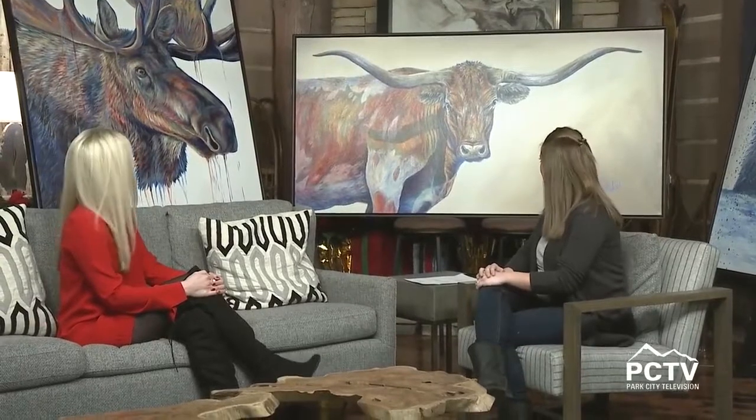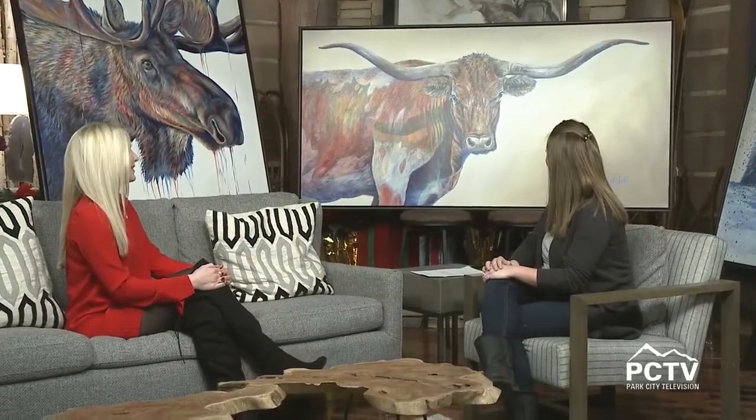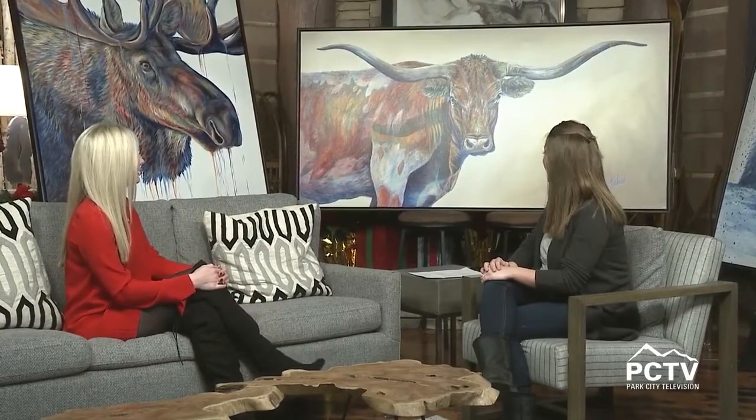Yeah, color and energy, and I think it just adds more of that life element of nature to the painting. Tell me about the cow. The longhorn is a special piece. It's actually my first longhorn that I've done. What? You can't even tell. Good. You look like a pro at longhorns.